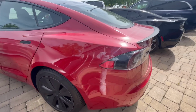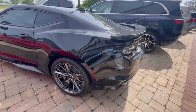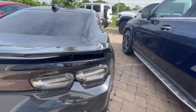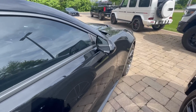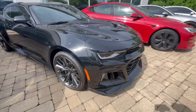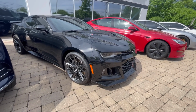There's your Tesla right here. How about a Camaro? How about a super fancy Camaro ZL1? Ooh, love it, love it, love it. They keep the super exotics on the inside. And so maybe if I can, I'll sneak inside and show you what they've got going on. But there you go. The ZL1 from Camaro.